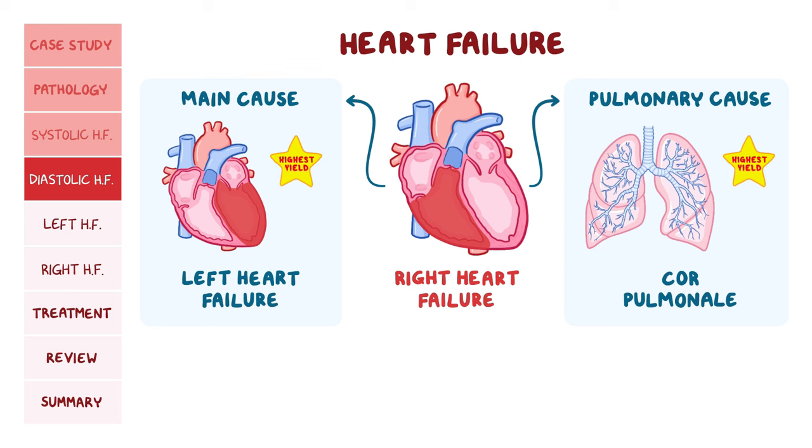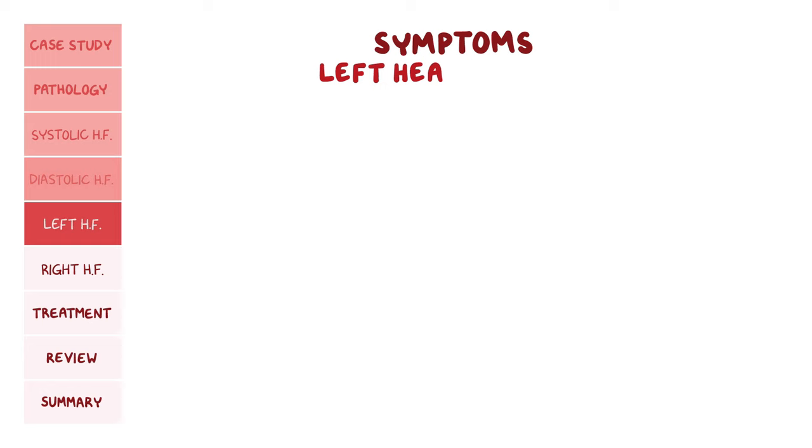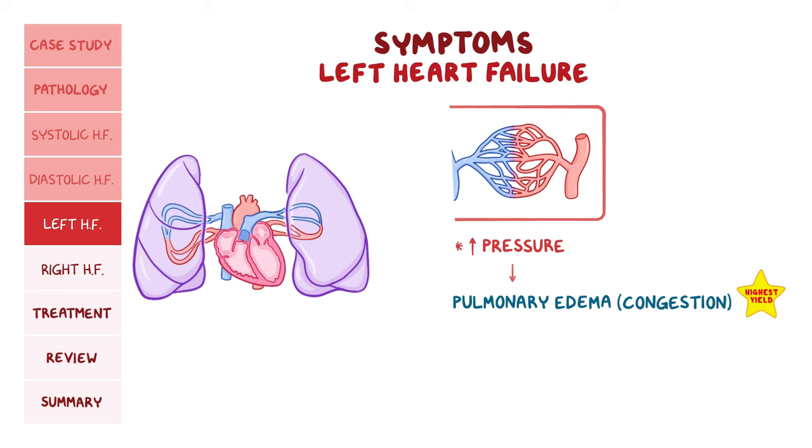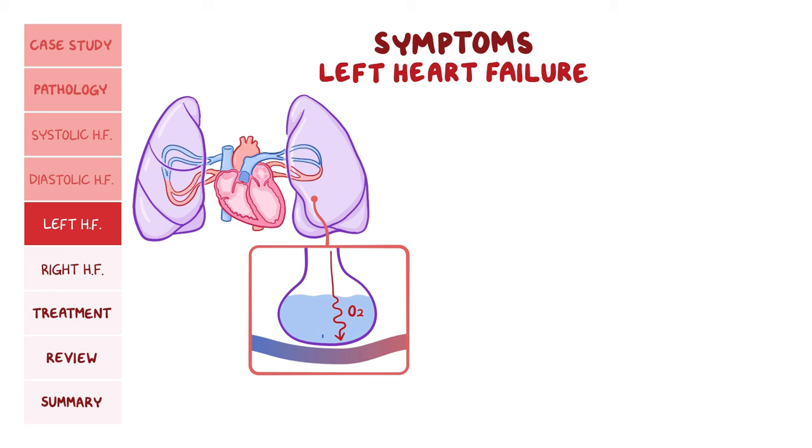In terms of symptoms, in left heart failure, the blood starts to back up into the lungs, specifically in the pulmonary veins and capillary beds, which can increase the pressure in these vessels. This leads to fluid moving from the blood vessels to the interstitial space, causing pulmonary edema, or congestion. This is a very important sign and must be remembered. In the alveoli of the lungs, all the extra fluid makes oxygen and carbon dioxide exchange a lot harder, and therefore patients have dyspnea, or trouble breathing.